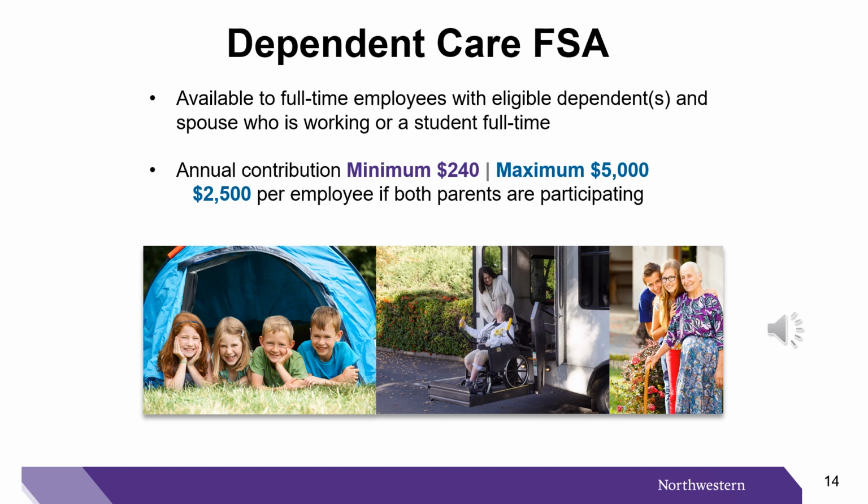The Dependent Care FSA account is a pre-tax savings plan used to help pay for qualified dependent care expenses such as preschool, daycare, summer day camps, before and after school care. This plan is available to full-time benefits-eligible employees whose spouse is also working full-time or is a full-time student. This plan requires re-enrollment every year.